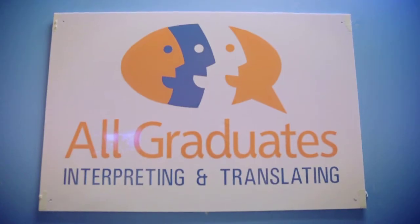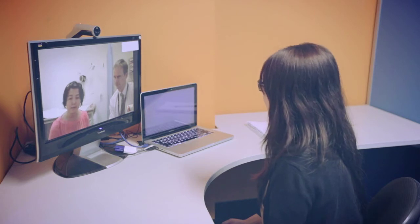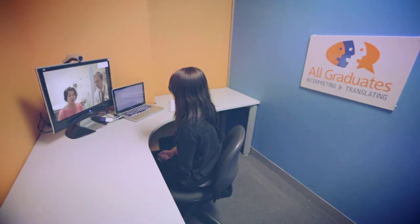The second way that we're also using telehealth is to access interpreters. So a lot of the refugee and immigrant patients that we deal with require an interpreter, and we've surveyed patients on how they've found that experience, and almost universally they've said that they prefer accessing an interpreter via video compared to accessing an interpreter via the telephone.